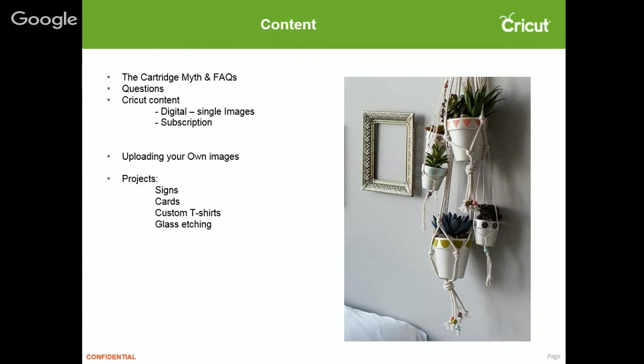So we're going to be talking about the cartridge myth that's out there, and I'll go into that in just a minute. But then we're also going to talk a little bit about current Cricut content. What is out there now and how does it work? Then we're going to talk about uploading your own images and your own custom designs. And then I'm going to showcase some more projects and talk about different ways that they apply to businesses and see if I can give you guys some good ideas.